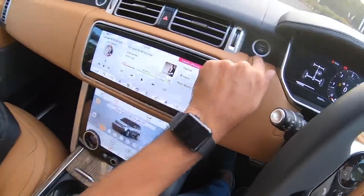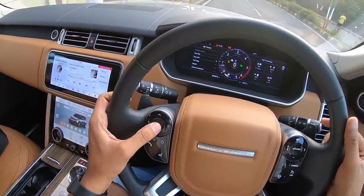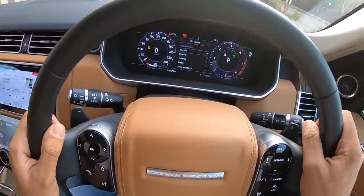Now this is the start engine stop button. It obviously gets stop start too. So I can get into display layout over here and I can go for two dial over here. And there I get back to the two dial setup. It's very slick. It's extremely slick, extremely fast, extremely fluid.